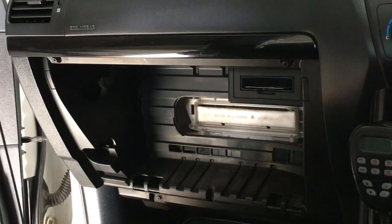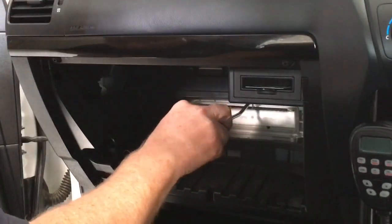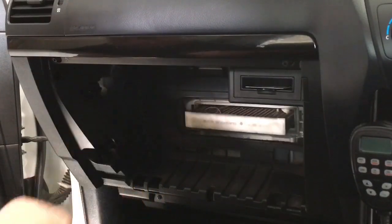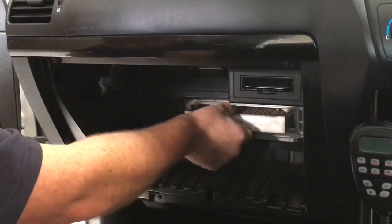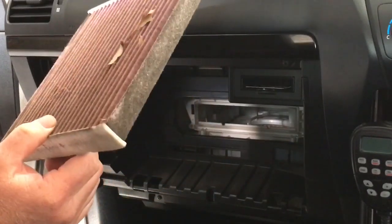Really easy job. It can be done in a minute or two once you've done a few and you know what you're doing. This one's just been a bit difficult for the video because, you know, that's what they do. So I'll just use that tool to give it a pull. It looks like it's got some leaves and looks pretty old, so we're going to get rid of it.